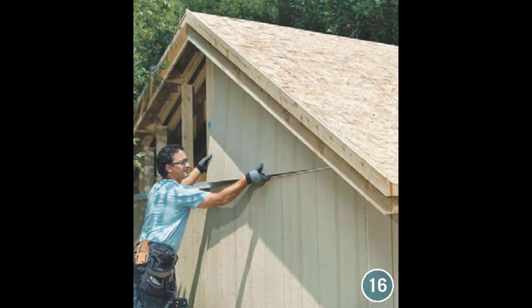Step 16. Add Z-flashing above the first row of the siding, then cut and fit the siding for the gable ends. Cover the horizontal seam with 1x4 trim snugged up against the flashing.